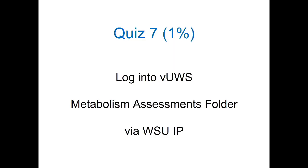Now, if you were carrying electrons to complex 3 to complex 4, what acronym might you use? CYT, off you go, all caps.